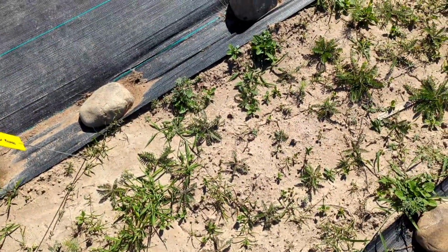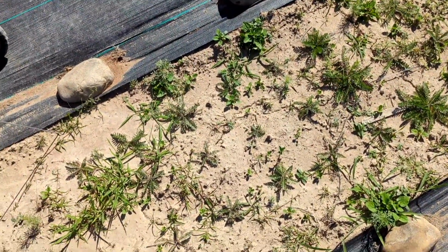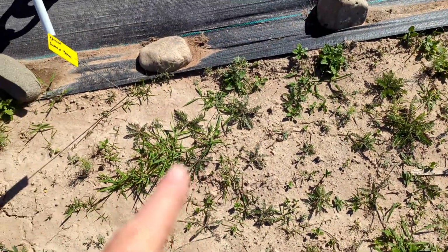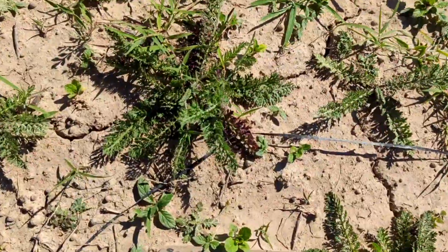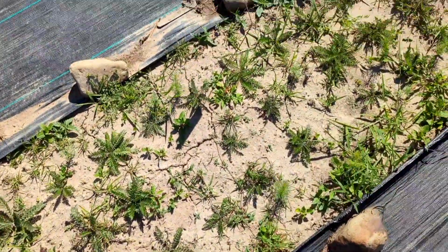And then here we have yarrow, or achillea. So this is the Summer Pastels mix. Again, this was a spot where the water sort of sat a little bit. But the majority of them are growing pretty well. Again, I badly need to weed this spot.